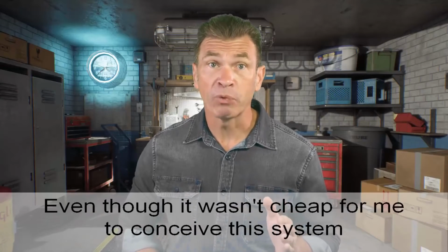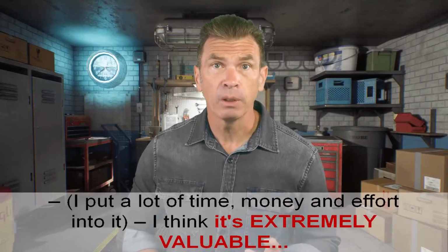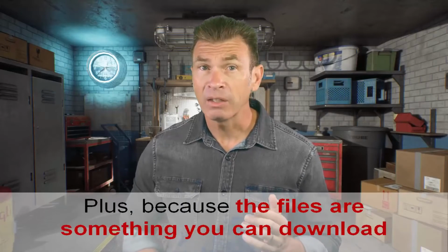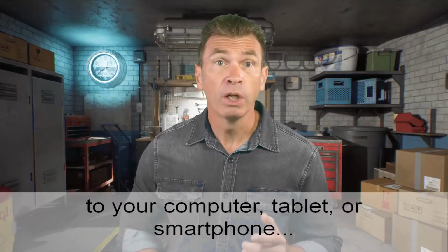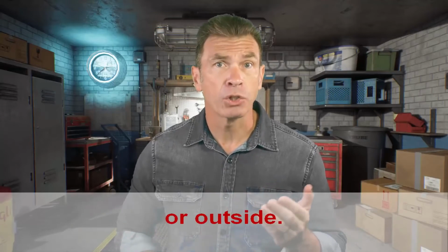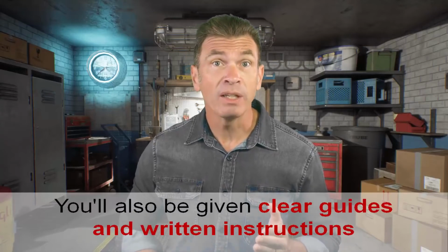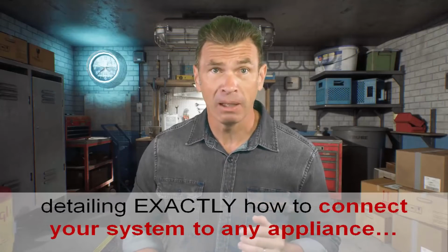Even though it wasn't cheap for me to conceive this system, I put a lot of time and money and effort into it, I think it's extremely valuable. Plus, because the files are something you can download to your computer, tablet, or smartphone, you'll be able to follow them anywhere, even if you decide to build your system down in the garage or outside. You'll also be given clear guides and written instructions detailing exactly how to connect your system to any appliance.